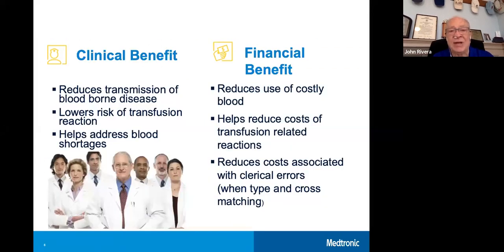Not giving the patient donor blood actually has both a clinical benefit and a financial benefit. If we don't give the patient donor blood, we're not going to transmit any level of disease. We're giving back the patient their own blood. They can't make themselves sick. Since they're getting their own blood, they're not going to have a severe transfusion reaction because they were previously transfused. And it helps us conserve valuable allogeneic blood supplies for other patients where autotransfusion is not indicated or when we have to combine both therapies.